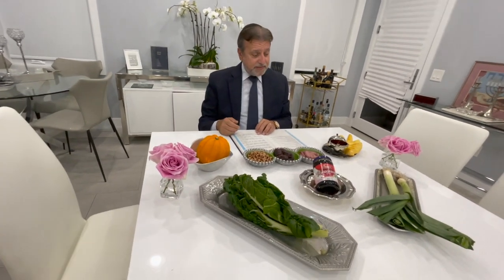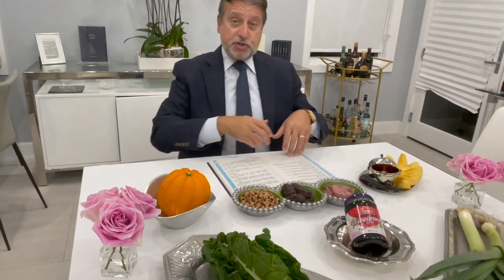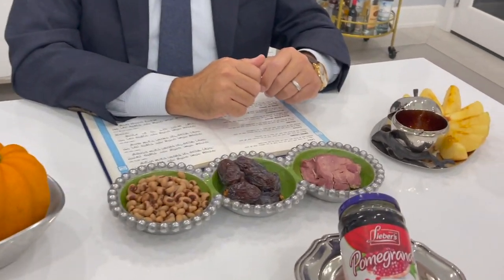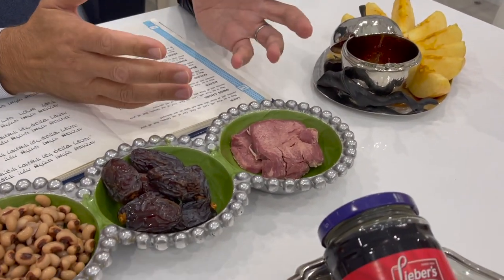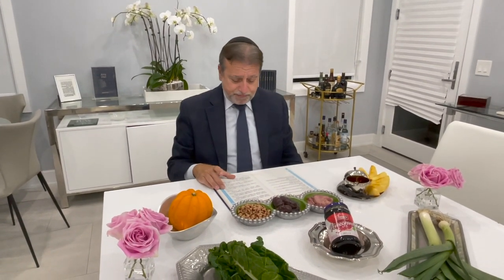And the last thing that we eat is what's known as the head of a sheep. Some communities eat a head of a fish. But of course, to some people that may be very squeamish about having a head of a sheep there or a head of a fish, we brought you instead a tongue of a sheep. Tongue sliced like a cold cut. You could also use it as a symbol of the head of the sheep. And we recite the following again before eating it.